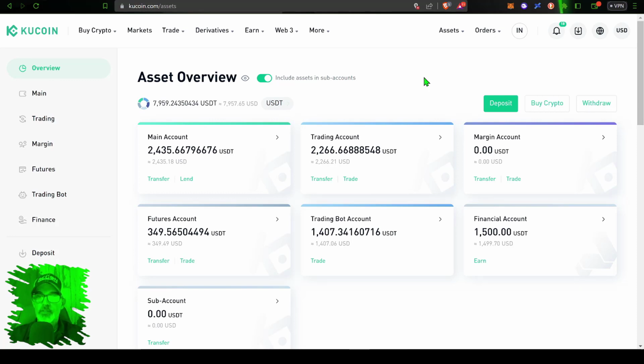So first off, let's take a look at how the buy and hold strategy would be performing. And to do that, we would need to come over here to my main account. I basically bought $500 worth of Bitcoin and have been holding it in my main account so it doesn't get mixed up with any of the trading or any of the other accounts. Thus, it's truly a buy and hold strategy. Nothing has happened to that $500 worth of BTC.